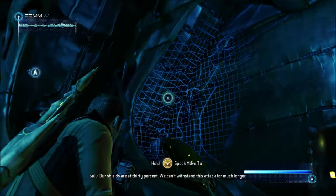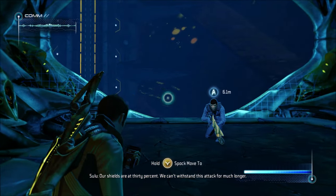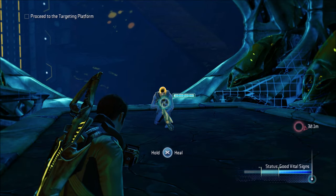Copy that. Our shields are at 30%. We can't withstand this attack for much longer. Damn it, we need to move faster. Time.